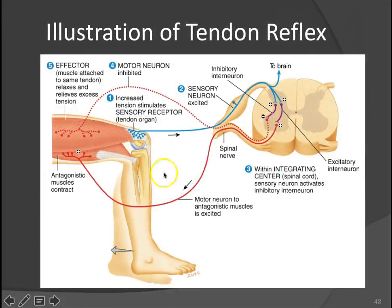Now, in the tendon reflex, it's a little bit of the opposite. So in this case, let's say you're sitting at the leg extension machine at the gym. So you're using your quadriceps to move that little bar by your shin up, right? So you're kind of straightening out your leg if you're not familiar with that. So you're kind of in a seated position. Imagine simply extending your leg forward, right? So you're kicking out, right? Let's say you're using such a heavy weight across the shin that basically the muscle is at maximum contraction.